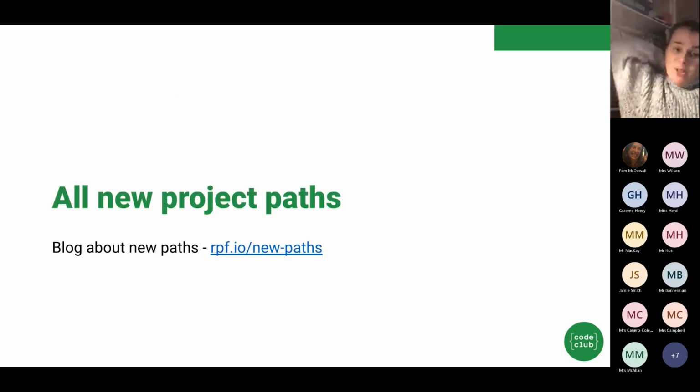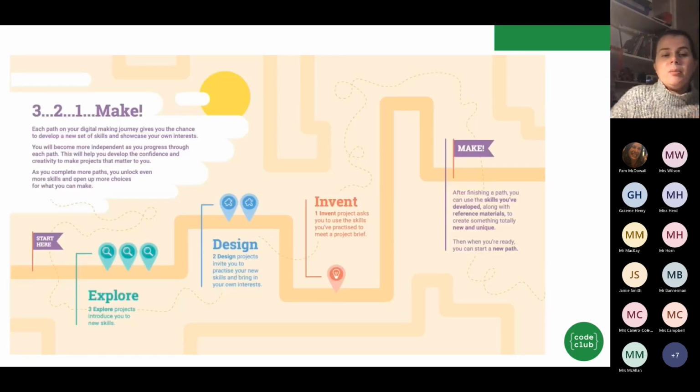Moving on to the new project paths, I know this is a lot of information, which is why I want to make sure that you've got the links to explore these things. Please, if you have any questions today, or even as soon as we hang up, do feel free to reach out, because there is a lot to take in. There is a blog which describes how they built the pedagogy, what the plan is and the intention with the projects and with these new paths. Feel free to have a look at that if you're interested. Basically it is made around this model of explore, design and invent.